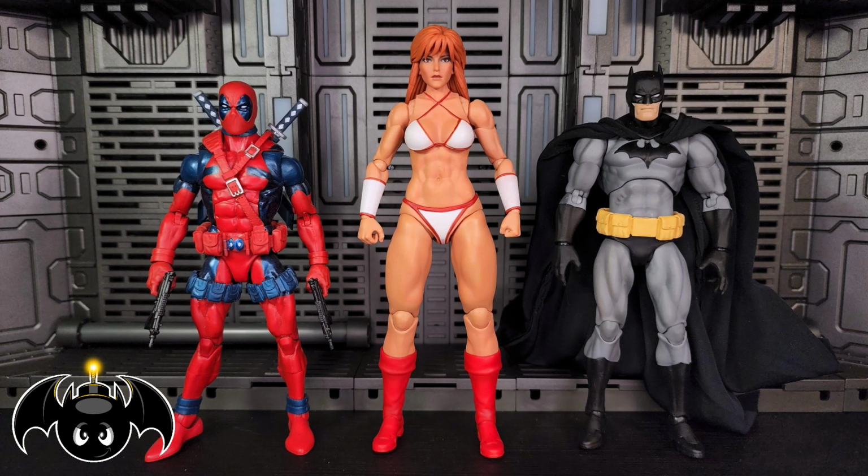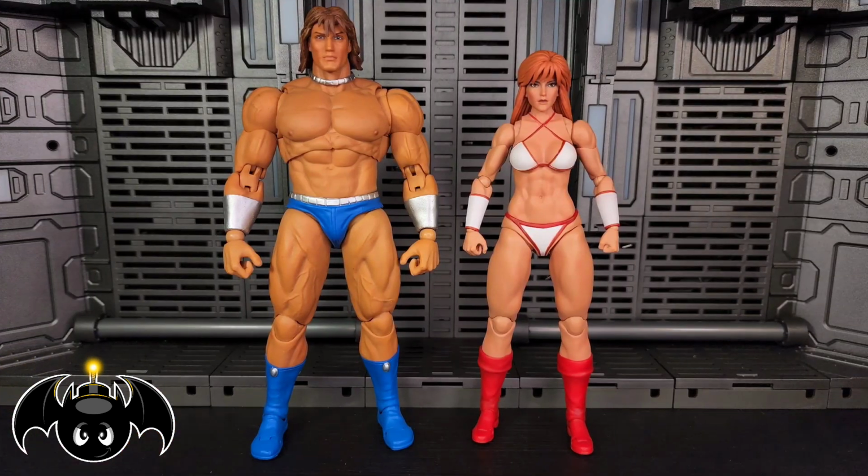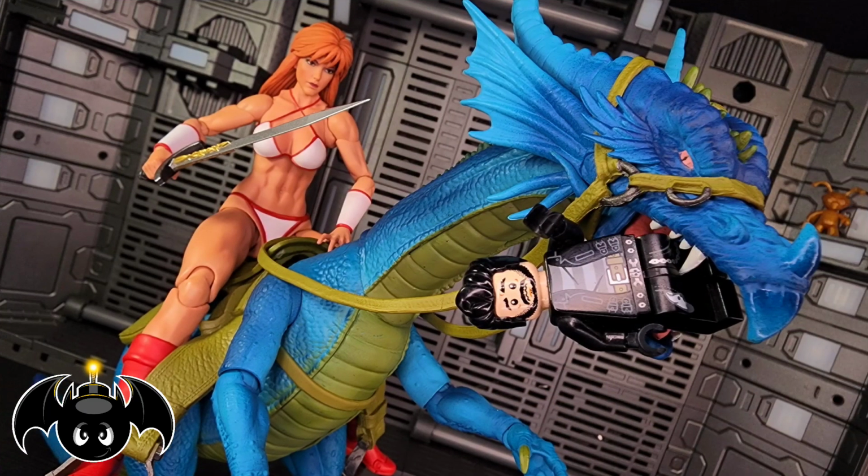So for a quick size comparison, here she is standing next to a Marvel Legends Deadpool and Mafex Batman figure. Also for comparison, here she is standing next to the Storm Collectibles Axe Battler. And just for fun, here she is with little Lego Bat Bomb.